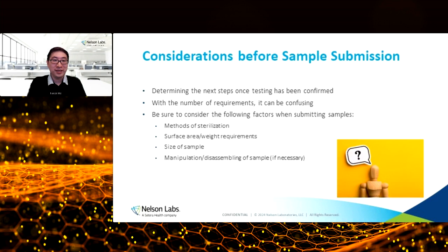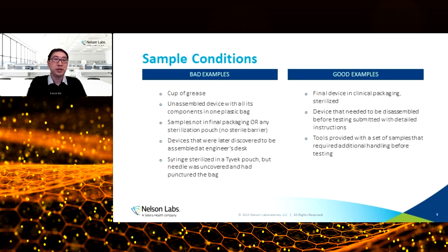So moving on to the next slide, I listed some bad examples and some good examples that I've actually seen in my biocompatibility career. Starting with the bad examples, these are ones that don't adhere to 10993-1, and they could be just improper traceability, or at the top of the list is my favorite, where an engineer gave me a cup of grease and just asked me to test it.